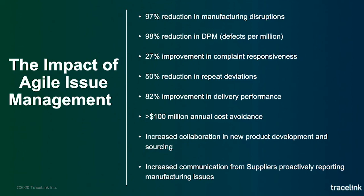So ultimately, a lot of these drive increased collaboration and new product development. As we talked earlier, it's around also shifting the mindset from when we have issues and we're driving these improvements through the Agile issue management system, you can then become more collaborative in your product development and sourcing activities to help eliminate the ability of experiencing these types of issues repetitively over a different product or different service.